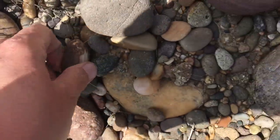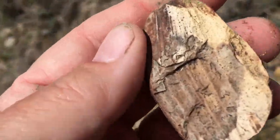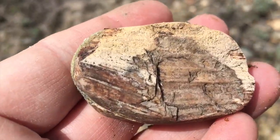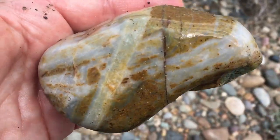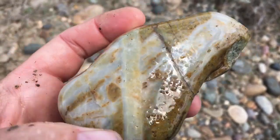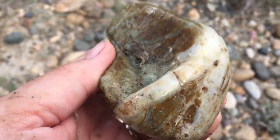Our very first little piece of petrified wood. Aw, look at that, how it's broken off. That's cute. That's a good size for the tumbler. Wow, speaking of veins, how cool is that? Sort of a weird shape on the other side.